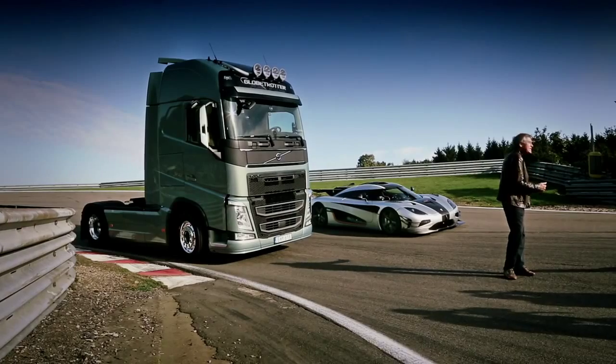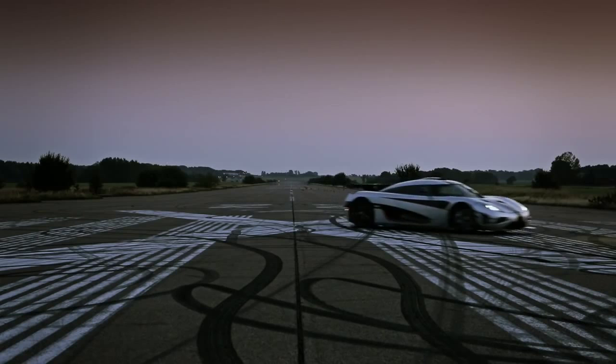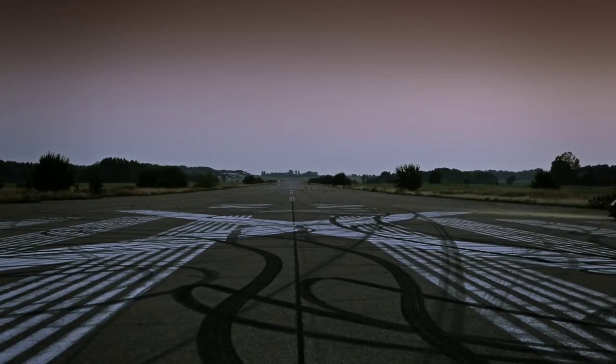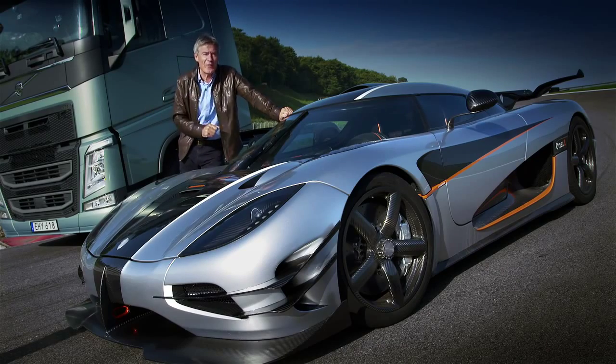What better candidate for a comparison than the Koenigsegg One to One, the first ever mega car. In racing and sports cars, this sort of gearbox technology has been around since the mid-80s. Its main purpose: to provide faster acceleration, a pretty nifty feature in a racing car. But in a truck, its function is a little bit more than that.